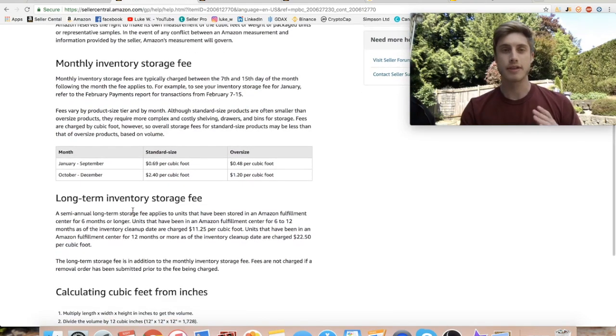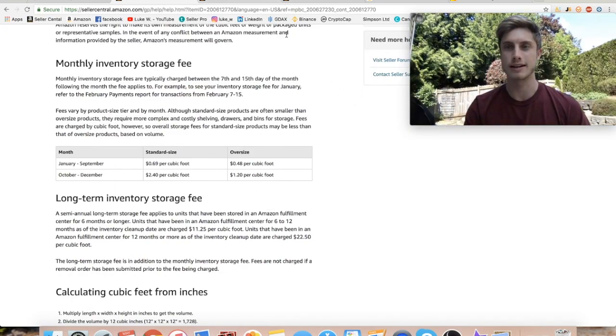The thing you want to watch out for are long-term storage fees. This is when you have inventory in Amazon's warehouses for 180 days, or 6 months basically. And after that, your fees literally go from like 69 cents per cubic foot up to like $11.25. That's why I always recommend people get 100 to 200 units just to start and test out their product before going ahead and dropping thousands of dollars and buying 500 units. You want to make sure it's selling fast so you don't get stuck with stranded inventory.